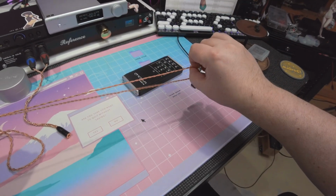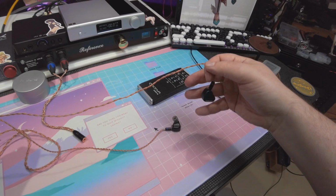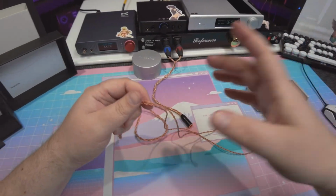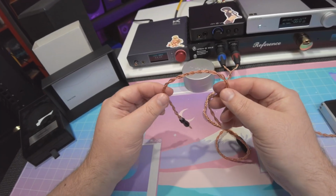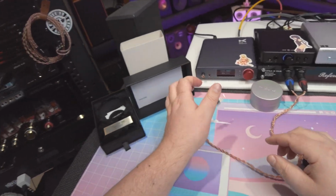Which one's got more twist? The left one's got way more twist than the right one. So that's just some Symphonium nonsense there. But it's just a soft, small 4-wire weave into a standard 3.5 millimeter.